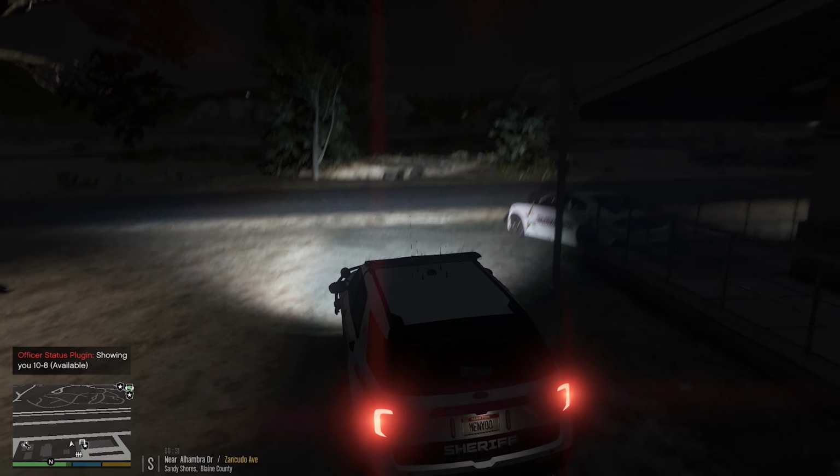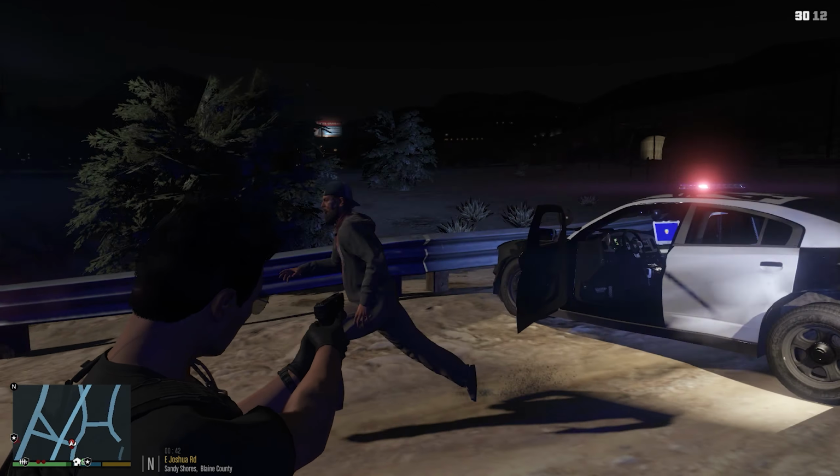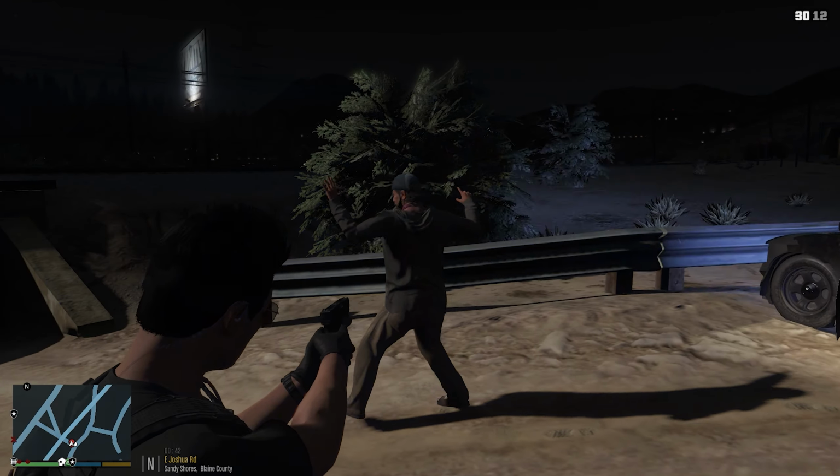Hey man, stop the vehicle! Stop the vehicle, man! Alright, we're trying to get him trapped into the wall right here. Oh, looks like he is surrendering. Alrighty. Alright, man, out of the vehicle now. Get on the ground. Hey, man, on the ground right now. Get on the ground right now, man. Get on the ground, man. Alright, we're going to be arresting a suspect. He is going to be detained. And we are code 4 with this call.